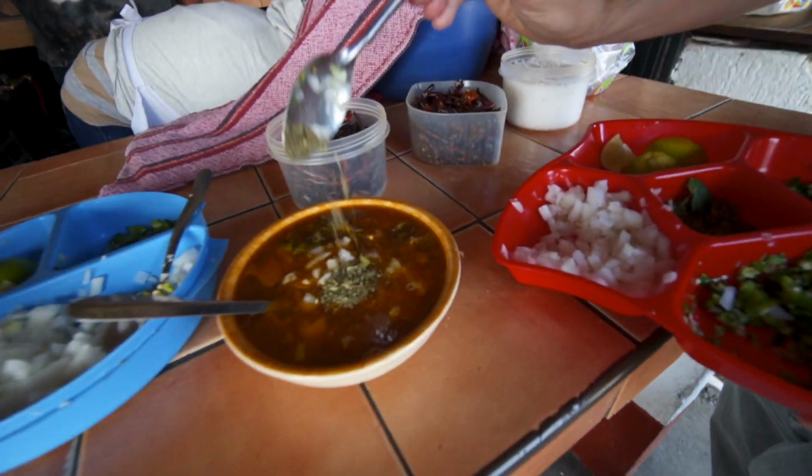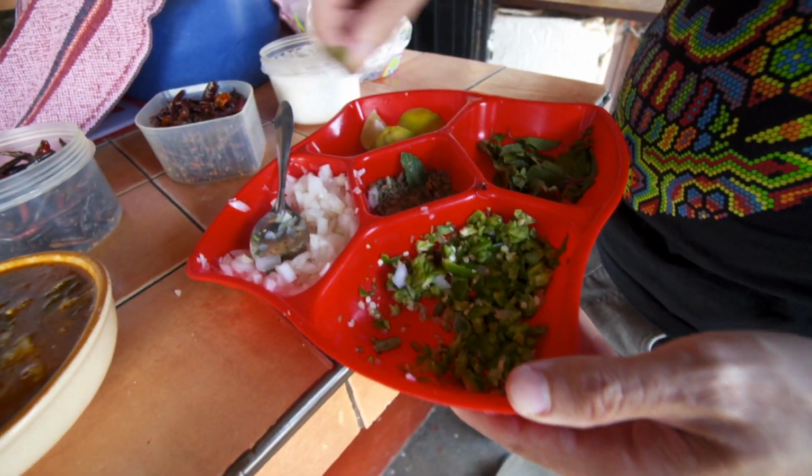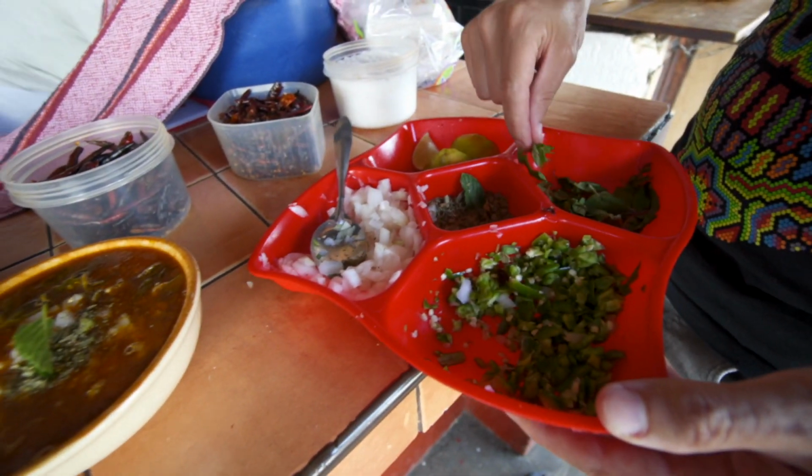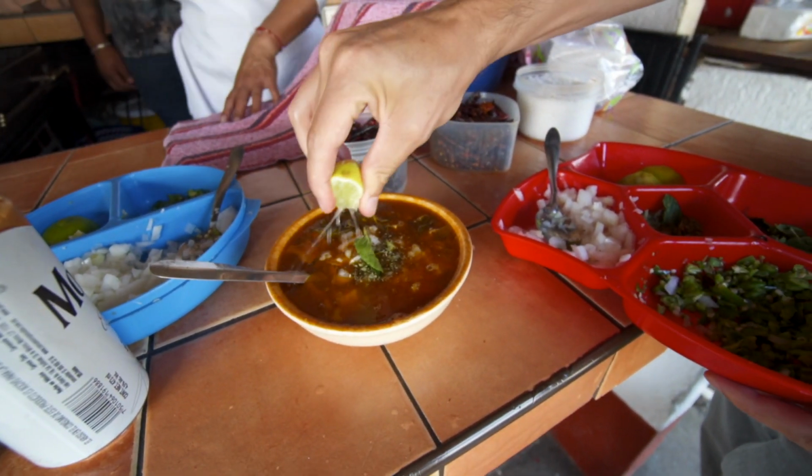Yerba buena. Little squeeze, what is that, mint? Menta. You want a lime? Squeeze a lime in there? A little spritz there.